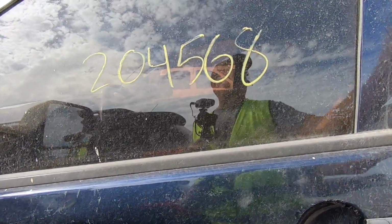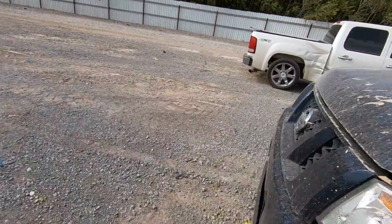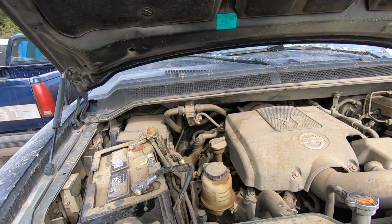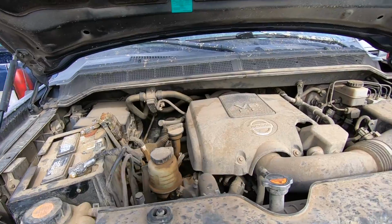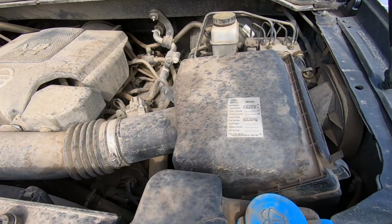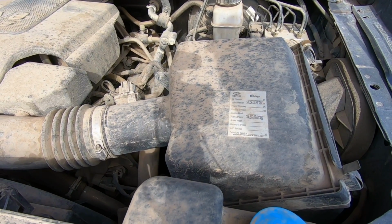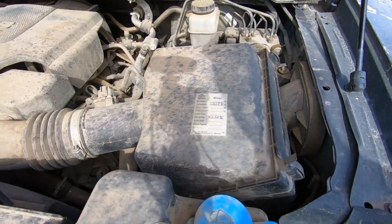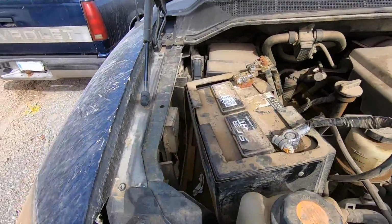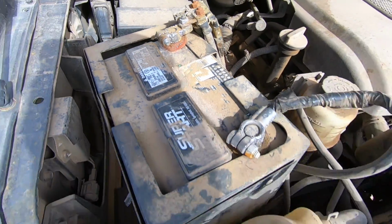There we go. Take this back down. See what she's working with under the hood here. Oh man, you're nasty. My goodness. 205,000 miles. 75,000. It had a fuel service and transmission service at 75K. Well, we're well past that. Somebody's wreaked havoc on them cables, man. Whew.